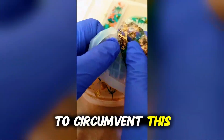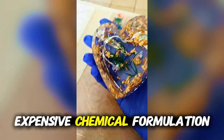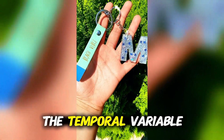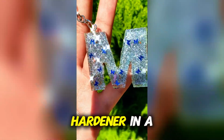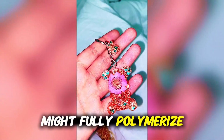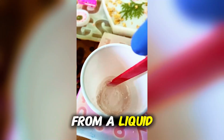To circumvent this violent exothermic reaction, professional preservationists rely on a highly specialized and significantly more expensive chemical formulation known as deep pour epoxy. The engineering behind deep pour epoxy is entirely focused on manipulating the temporal variable of the chemical reaction. It's basically chemical time dilation. Precisely that. The hardener in a deep pour system is specifically formulated to retard the cross-linking process. While standard casting resin might fully polymerize and harden in 12 hours, a deep pour formulation may require 72 to 96 hours just to transition from a liquid to a solid state.